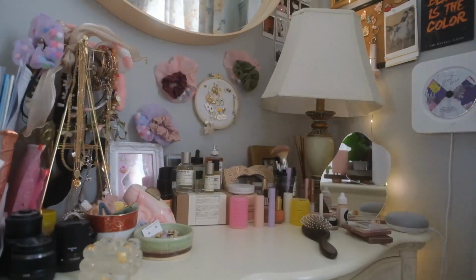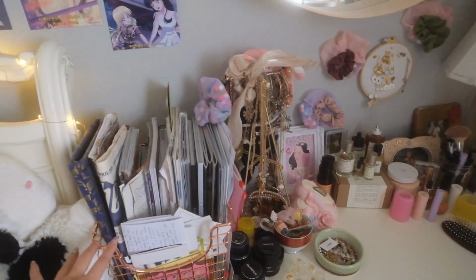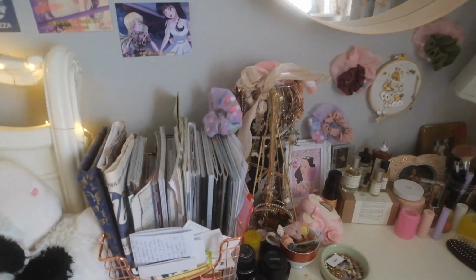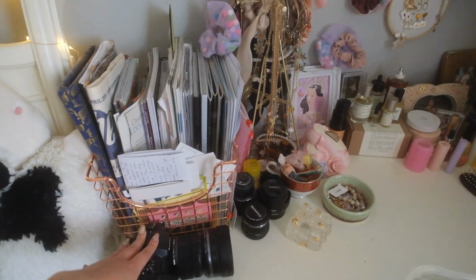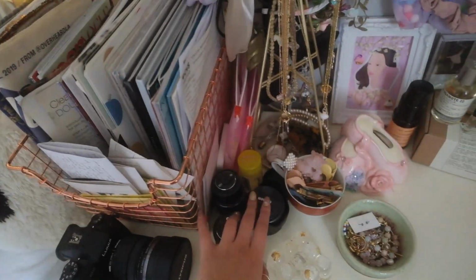Down here we have my makeup slash vanity section. Over here I have this bin with all of, like, old magazines, yearbooks, just sentimental items in general, as well as a camera. This was the camera that I used to use, but it is really heavy, so then I ended up getting the camera that I have now, which is a Fujifilm. Some lens for the cameras.